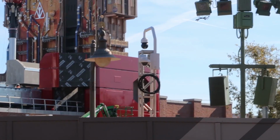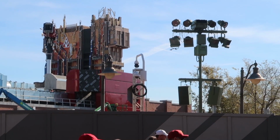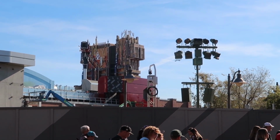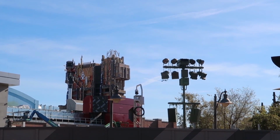But that's about it. The other side over by Guardians over there, you really can't see much. They're just building the buildings over there. But Avengers Campus is coming along, and we're going to start to see a lot of work done on it, because it's got to open up by summer of 2020, which is this year.